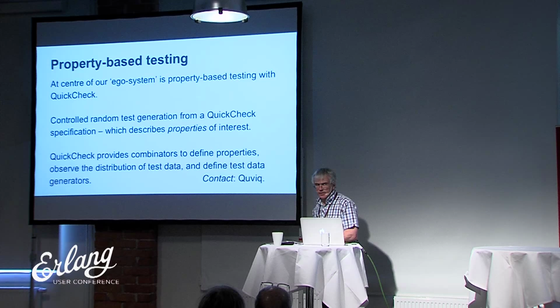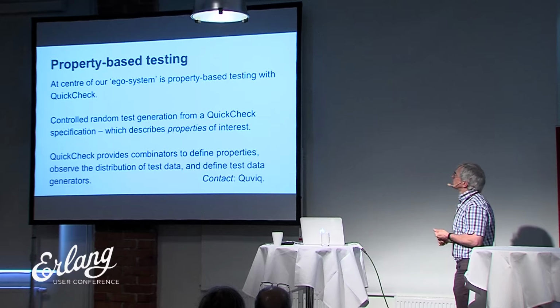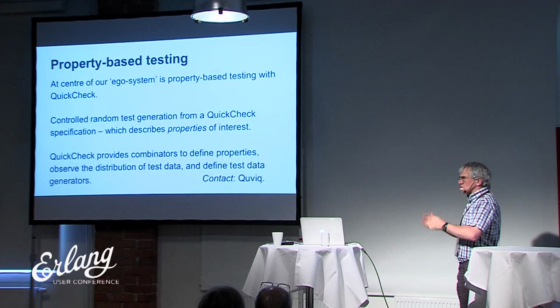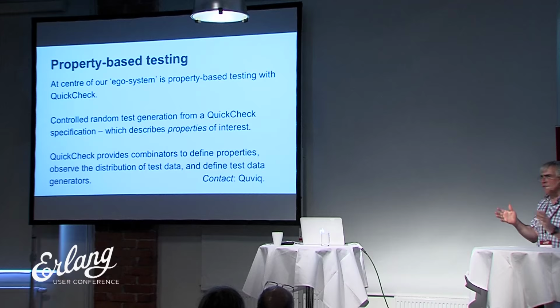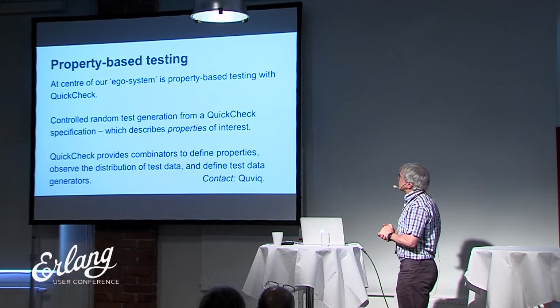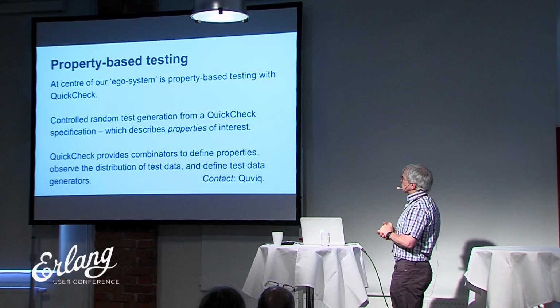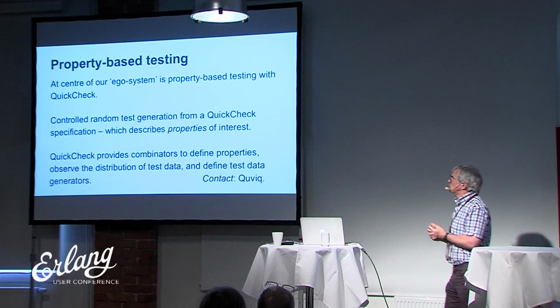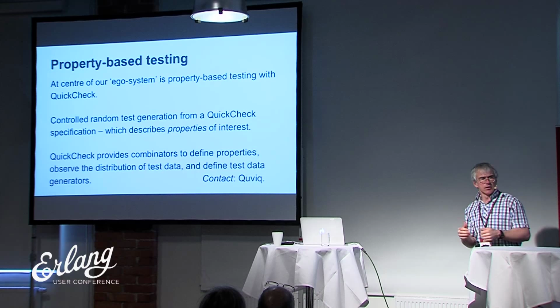So as I said before a couple of times, QuickCheck is the center of our ecosystem, and it allows controlled random test generation. It's not just random test generation, but you can control the weights about the distribution of the data that's taken in testing. And it does this from properties of interest. This is why we call it property-based testing. So what does it provide? You've got combinators to define properties. You can observe the distribution of test data, and you can define means to generate test data in appropriate ways.